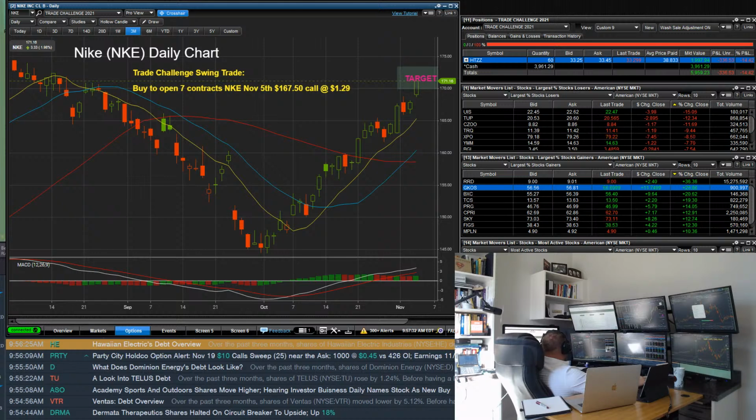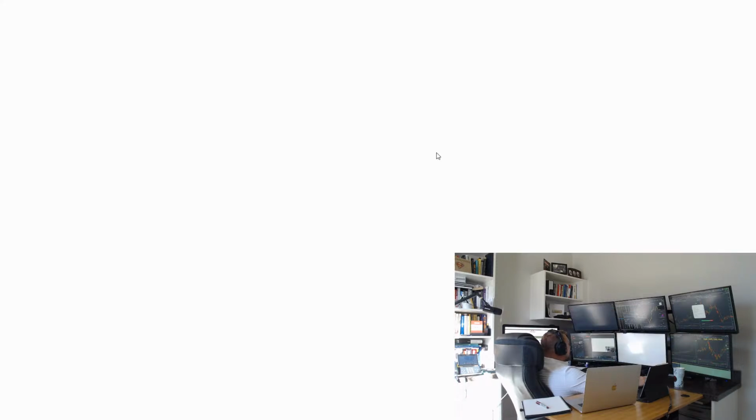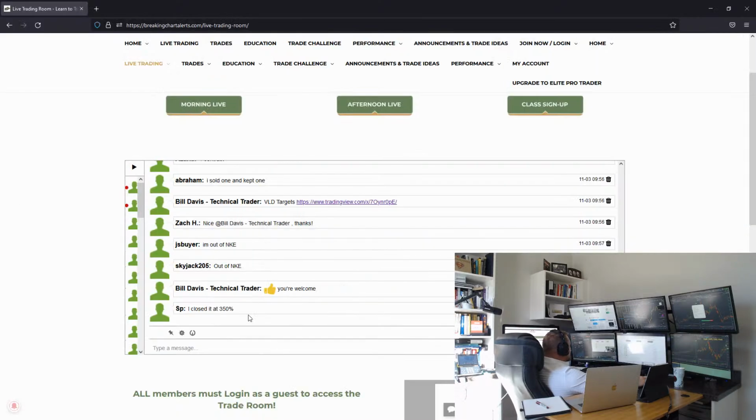COIN, Coinbase testing subscription service with no trading fees. Wow, Stephen Powers said he sold it for a 350% gain on Nike. Shares dropping, nice job there, Stephen Powers. Lows, 329.36. Closed it out for a 350% gain. That's incredible.